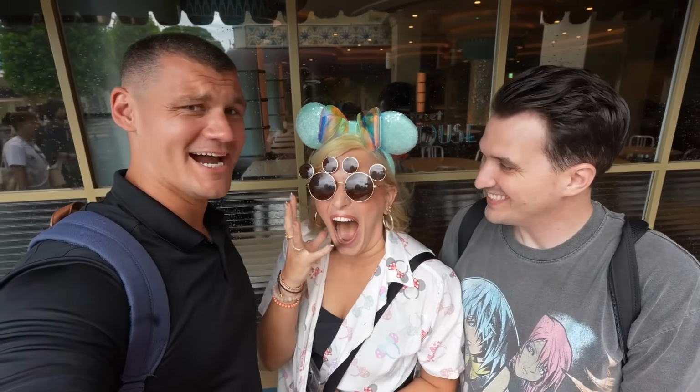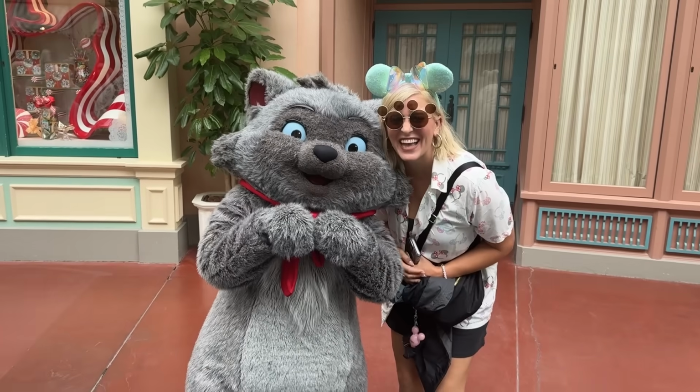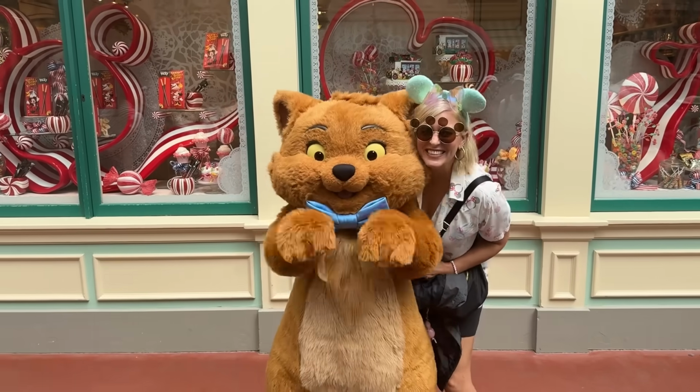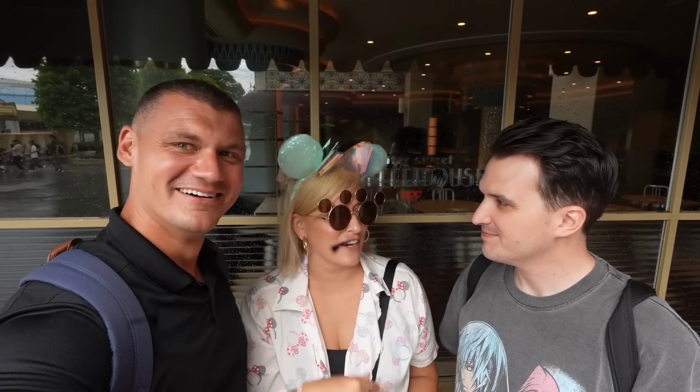Talk about some incredible timing. We just met the Aristocats. So cute. I've always wanted to meet them. I mean, we've met Marie a couple of times, but that's all in the States, but like Toulouse and Berlioz. They were so cute. A bunch of characters were out.